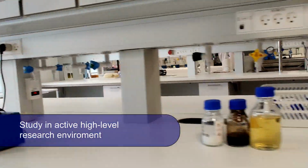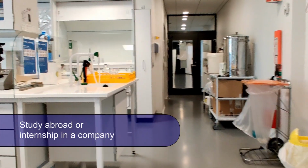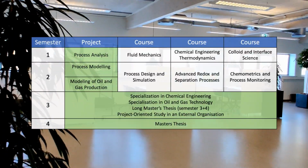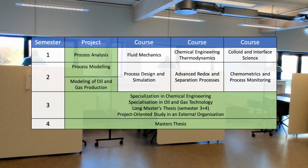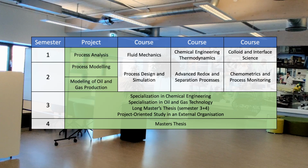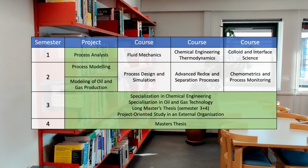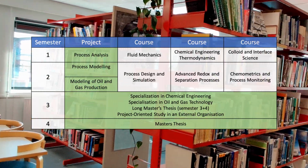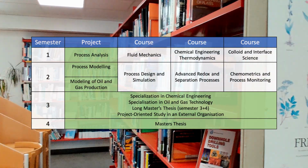And then, of course, you'll also have the possibility to study a semester abroad or have a semester where you work at a company. And if we look at the study structure marked in green, there's a lot of project work. Every semester will contain a project where the topics may vary, but it's always half the semester for the first 2 semesters. And then for the 3rd and 4th semesters, you'll have to spend the entire semester on your project work.